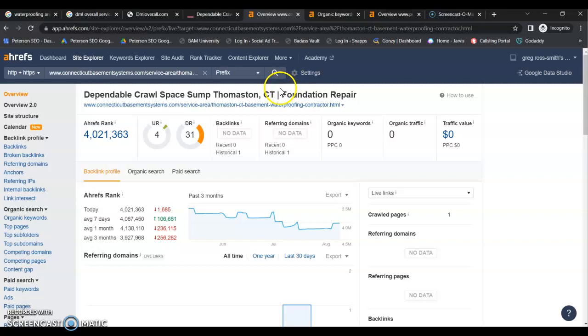So if we look at this competitor, assuming that you don't service the entire state of Connecticut like they do, and you're only competing in the Thomaston area, they would be super easy for you to beat by having more content and a better keyword strategy. Because you wouldn't be competing against the website as a whole, only this one service page, which is rated at a 4 out of 100. And that is only because of the strength of their website, because they don't have any backlinks or referring domains being pushed to this one service page.